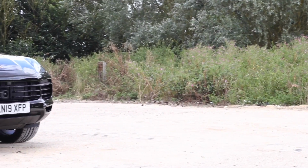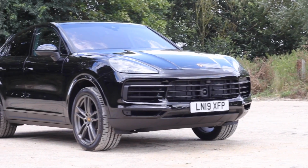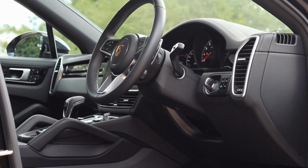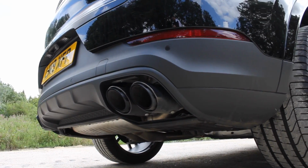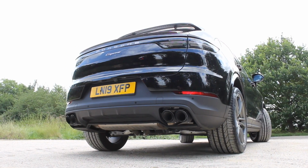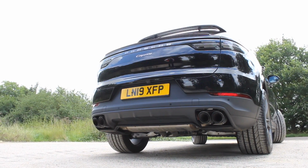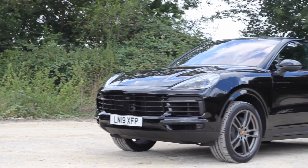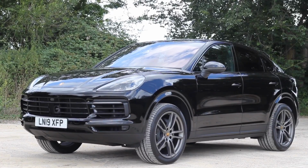This particular car has quite a few options on it. It's one of the launch spec vehicles, one of the earliest Cayenne Coupes that was in the UK. This one has things like privacy glass, matrix beam headlamps, heated seats, heated steering wheel, 14-way seats, so they're crazy adjustable. Sports tailpipes, so it's a look rather than a sports exhaust. You can have the look without the noise if you want. That's pretty cool. The idea with this car is the black theme: the darker wheels, the black surrounds around the windows, the privacy glass, the black sports tailpipes. It's a very stealthy look.